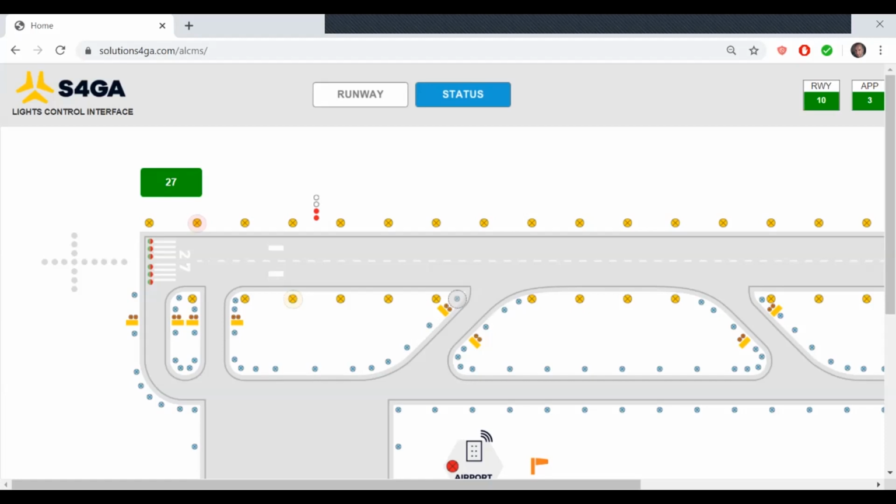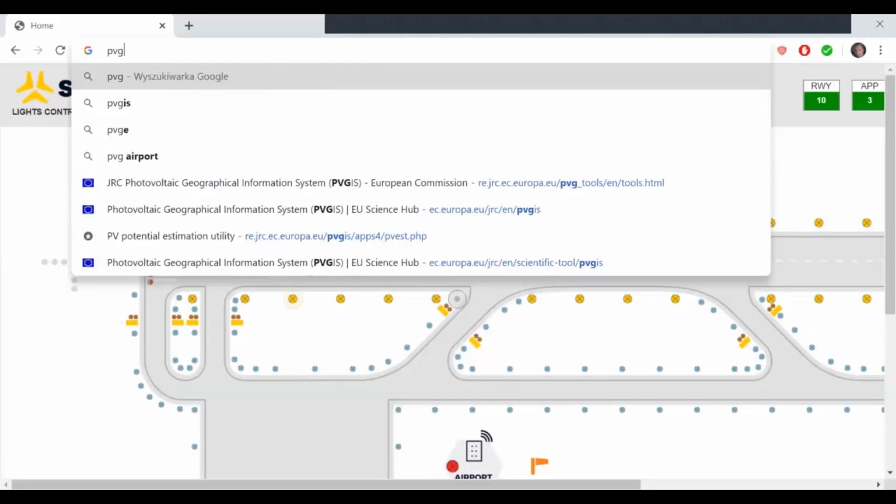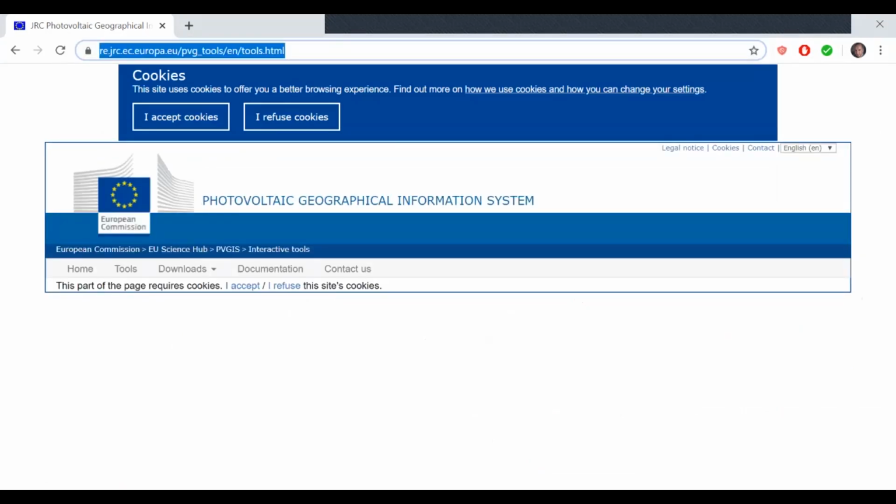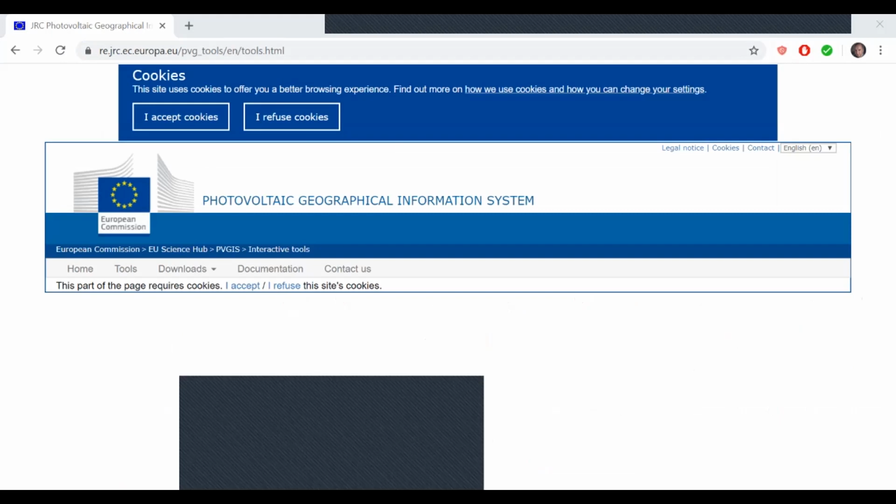The photovoltaic geographical information system is free to use. We can share it with you. I can show you. Everyone can approach it. If you put in PVGIS, and then, well, here is a website. I can share it. No problem. Sorry, let me just share with everyone.